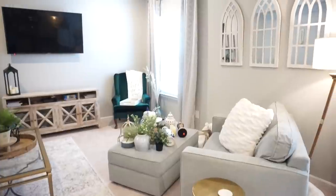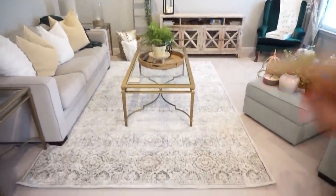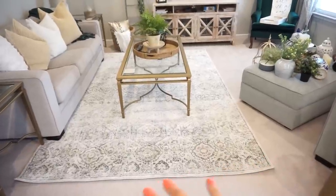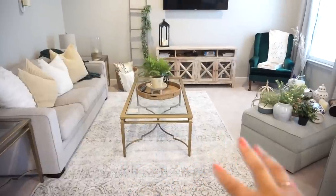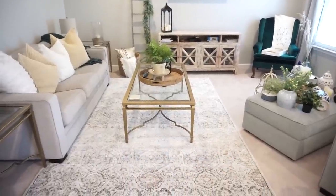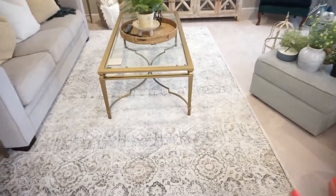So now we're gonna get started here in the living room. Here's kind of a little overview. We did just get this new rug and y'all, I am obsessed. I love it. It definitely kind of brought this entire room together and just gave it more of a finished look. And this rug is so soft.